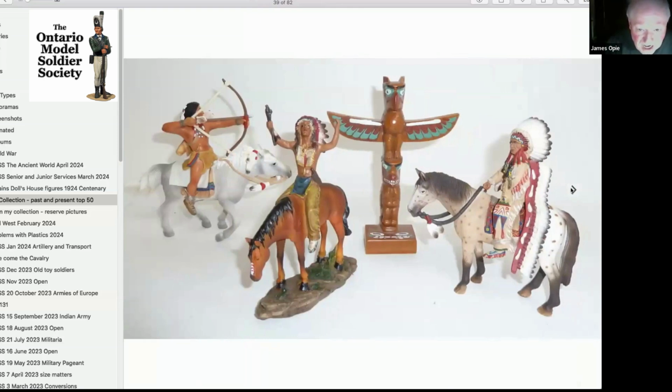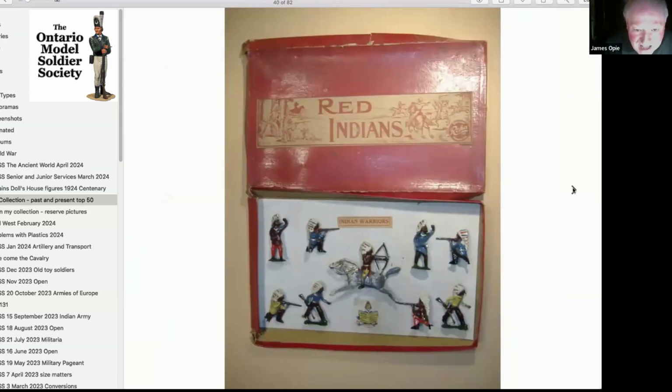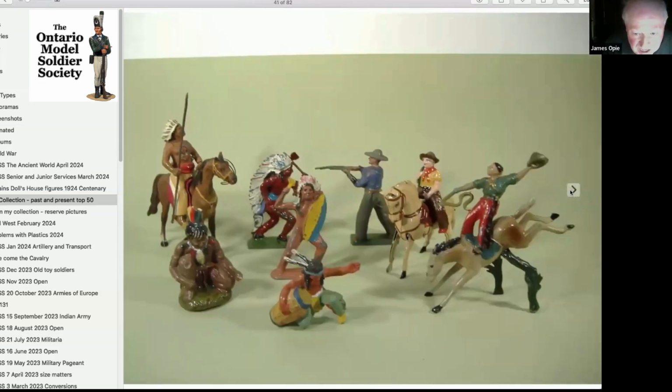Some more items from the outgoing gift shop at Toronto Airport. And by contrast, this is a Rico box of Red Indians, about 1920-ish. This is perhaps the most spectacular French Holocaust figure ever made.